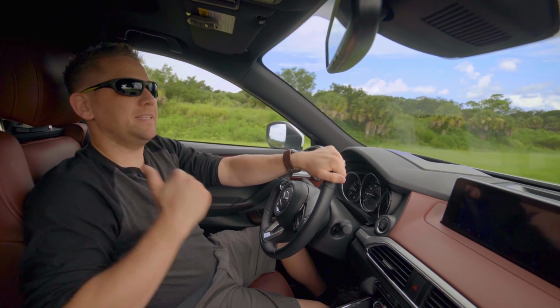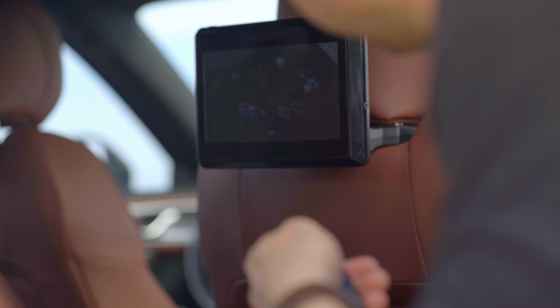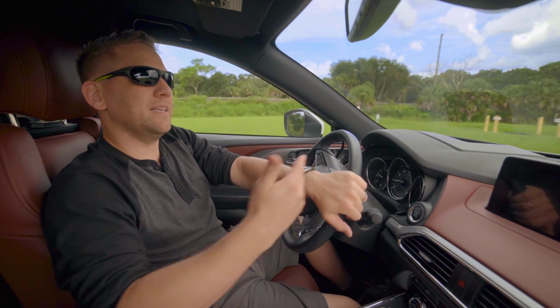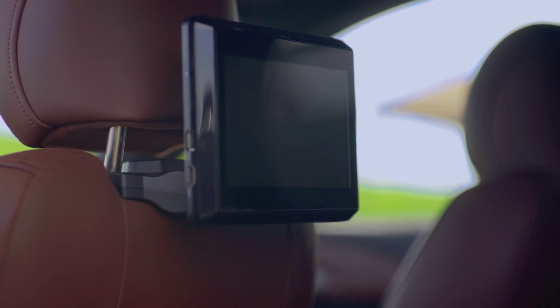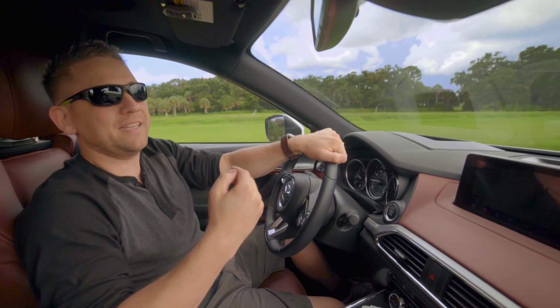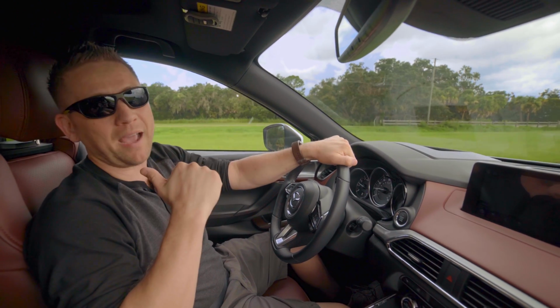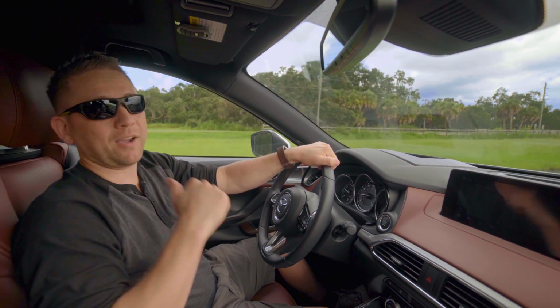And this one has the dealer installed DVD system in the back seat, the rear seat entertainment system, which is about a $2,000 option. That's great, but the problem is the TVs actually sit off of the seats about 2 or 3 inches, and they're just begging one day to get ripped off while you're getting into the car, or God forbid you try to put a car seat back there.